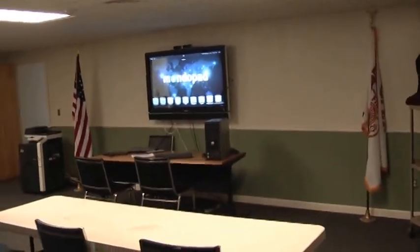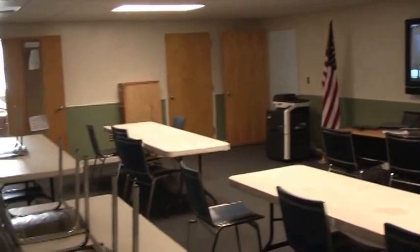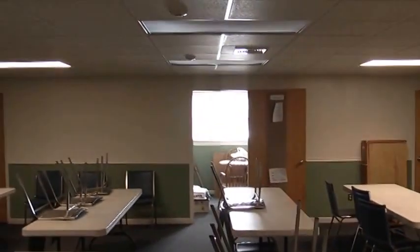So this is our training room. This is probably the best room in the building. The only issue we have is there's no natural light into this room, and there are some mold issues in the walls in this particular room, because there's no natural light or windows from the outside. I know you can see a window over there, but that's a separate office. So we'll just walk through and have you have a look at it.